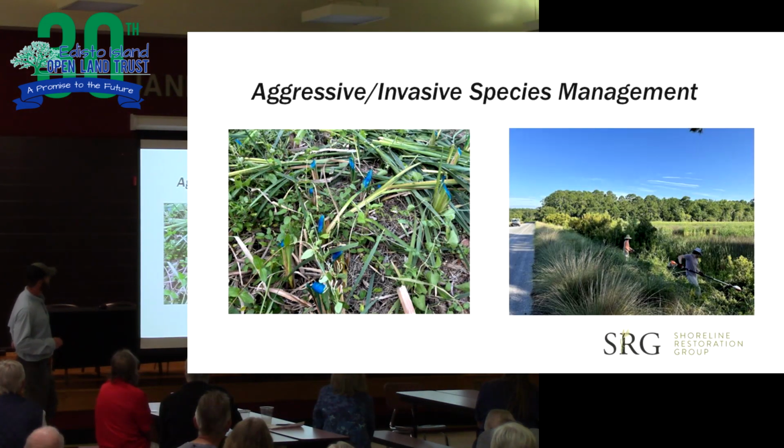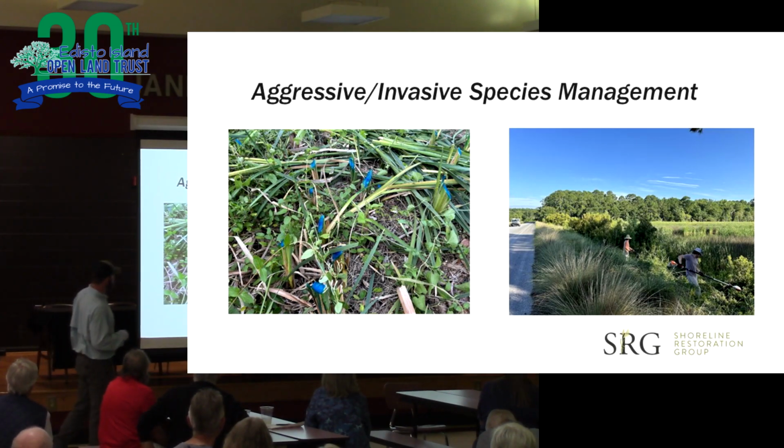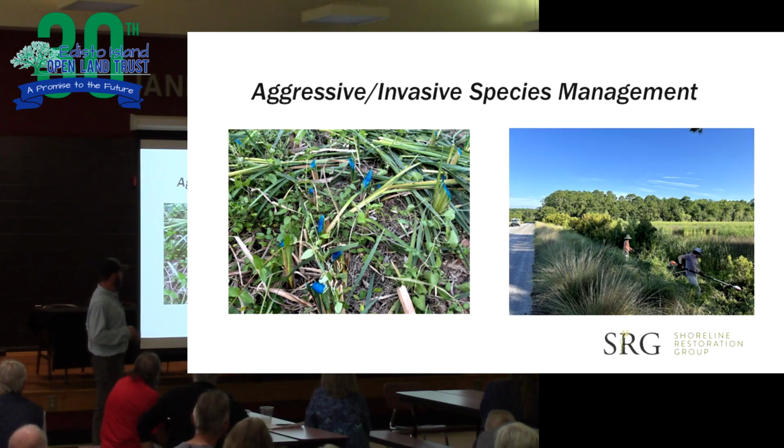Then I talked about some of the invasive species management we do. Our folks that work with us are highly skilled scientists and a lot of biology majors. What we do, we don't just spray and pray. We do a lot of species identification in really sensitive areas where we don't want to kill this, this, or this, or any of these native plants. We just go in and target the invasive species. That way the natives can outgrow them and do what they're supposed to do.